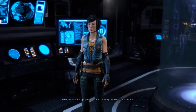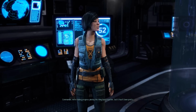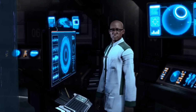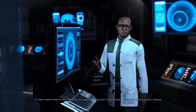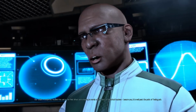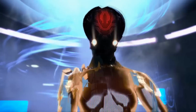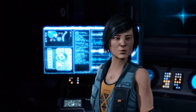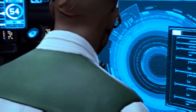Commander, we're making progress piecing this thing back together, but it hasn't been pretty. Our soldiers completely disabled this unit in the field. What we're hearing is merely a byproduct of electrical impulses. I assure you, it is well past the point of feeling hate. Do I detect sadness in your voice, Dr. Tygan? I'll take your word for it, Doctor. I'm sending you a new sequence now.